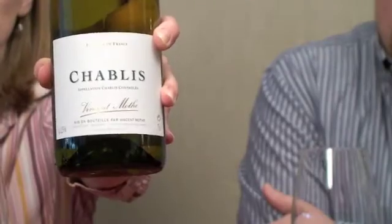Now the reason I chose this was because I'd actually taken this out and had it with dinner, and it was fantastic. Really, really impressed me. It's kind of an unrated wine, $21 from Chablis, so it's not too over-the-top crazy, but it really caught my imagination, and the real thing that I wanted to highlight with you guys today was that it would be perfect for a Thanksgiving table.